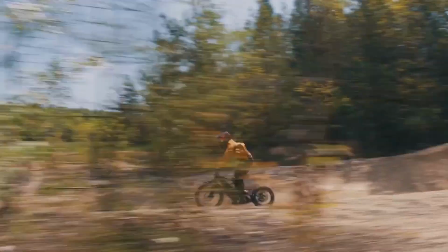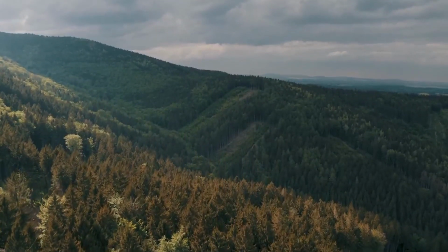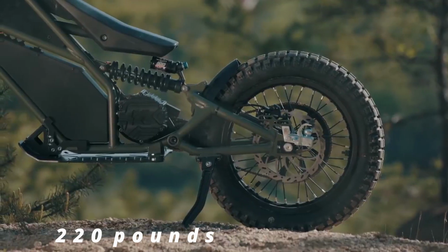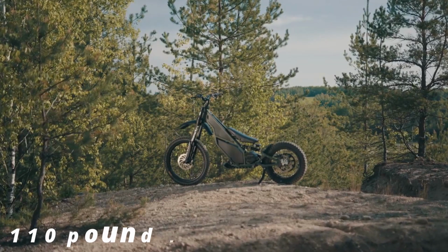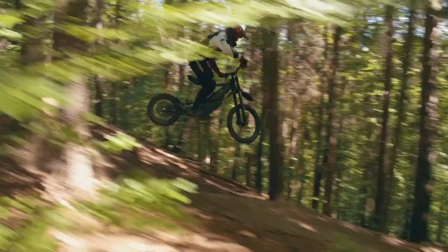You can travel roughly 19 miles in full power mode on a single charge. The amount can be doubled upon request for an extra cost. The model features a payload capacity of 220 pounds, a 110-pound weight, and a small trailer option for an additional 66 pounds of freight.